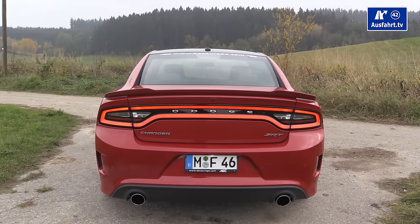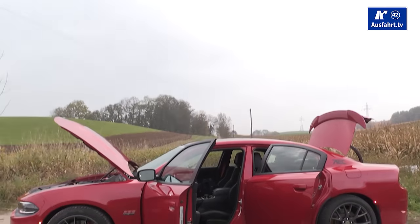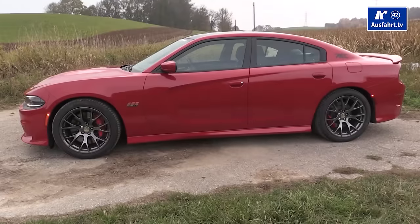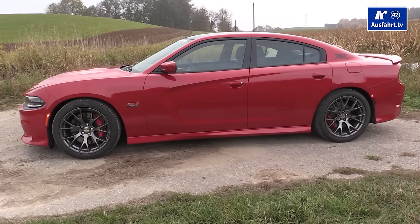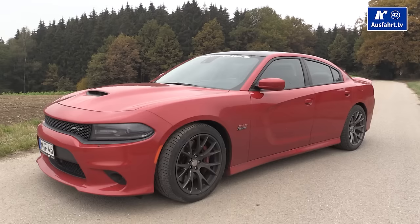The curb weight is 1,996 kilograms or 4,400 pounds. The admissible total weight is 2,472 kilograms, which equals 5,450 pounds. In Germany, our test car would cost around 77,000 euros.